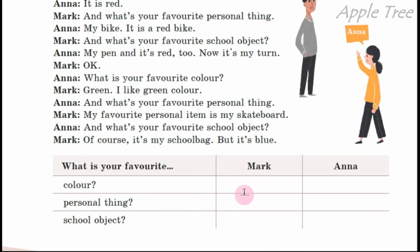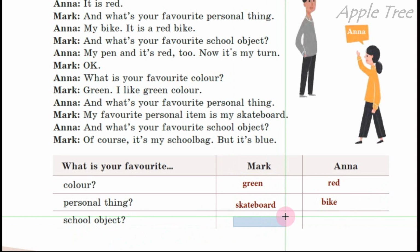Ну, тепер давайте ж заповнити табличку. Mark. І так. What's your favorite color? Mark's favorite color is green. So, and Anna's favorite color is red. So, Mark's favorite personal thing is his skateboard. And Anna's favorite object is a bike. So, Mark's favorite school object is his school bag. And Anna's favorite object is a pen. Ручка. Окей, great.